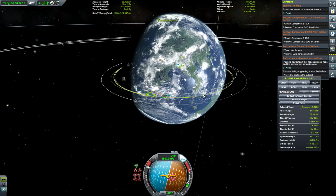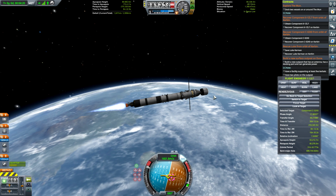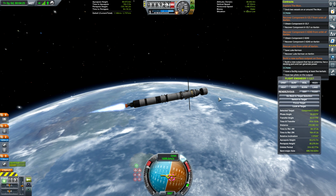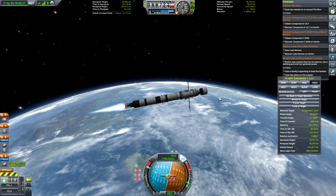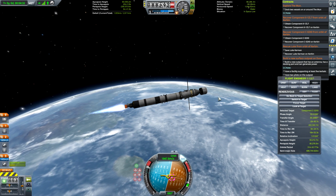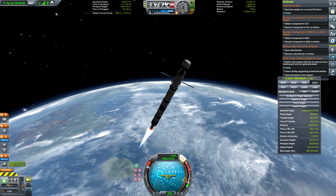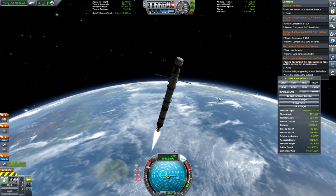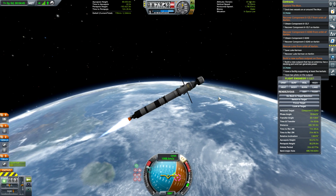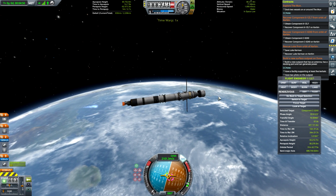I didn't mean to kill my engines. Got past our apoapsis a little bit, but I think we'll be alright. We're high enough that we won't fall back down. Should have started burning just a hair sooner. Let's go ahead and just do a little bit of adjustment here. There we go. Yeah, clean that up a little bit.